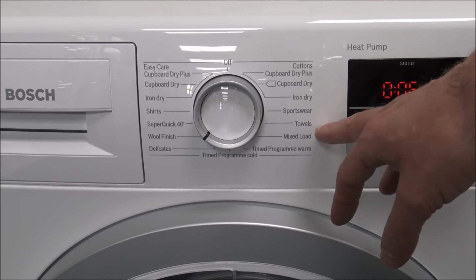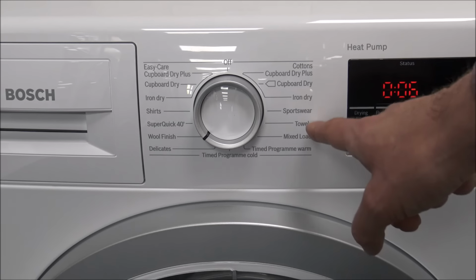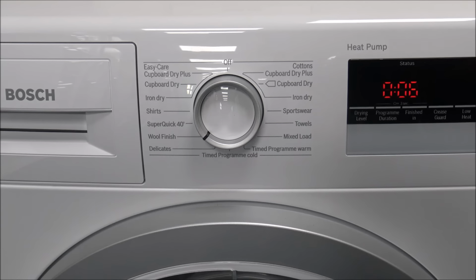dedicated towel programs. So if you tumble dry a lot of towels, then this will dry in a certain way to make them fluffier, which a lot of people like. So that's really one of the things to consider, to have a look at some of the specialised programs on the tumble dryers before you buy it.